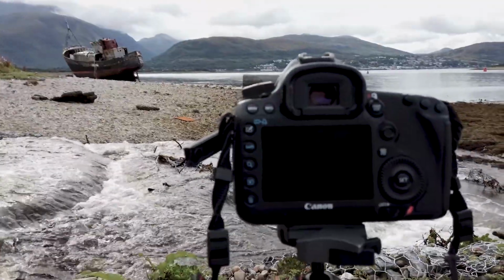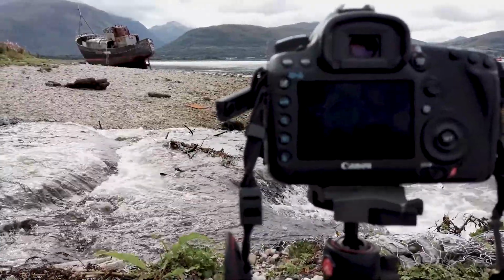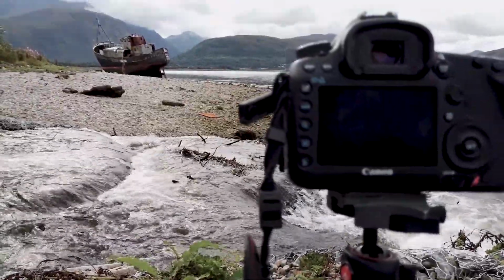I'll take one more shot and then I'll get my feet wet and get to the other side and get up close to the ship and see if we can get any interesting close-up kind of macro shots. Let's see how that goes.